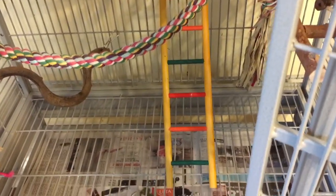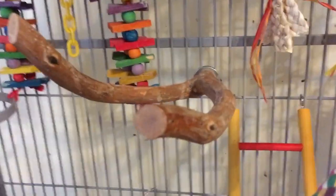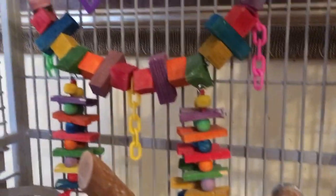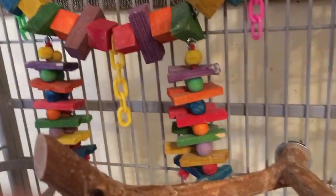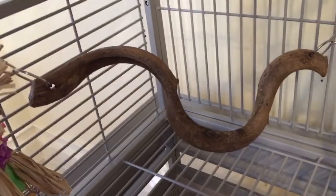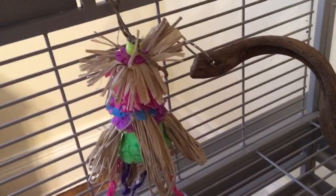And then on the bottom of his cage, he has this colorful wooden ladder that leads up to this perch, which is a double branch perch made of dragon wood, and a wooden bridge toy with some hanging blocks as well for him to play with. And in this corner, he has a wavy swinging perch, which he never uses, but I hope he does. And this toy.